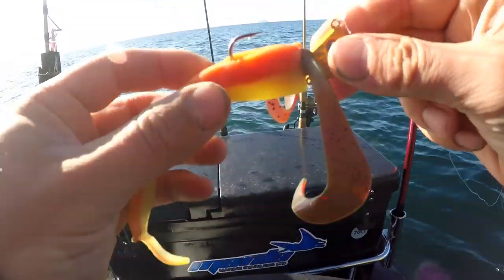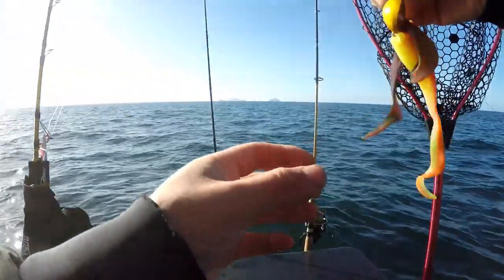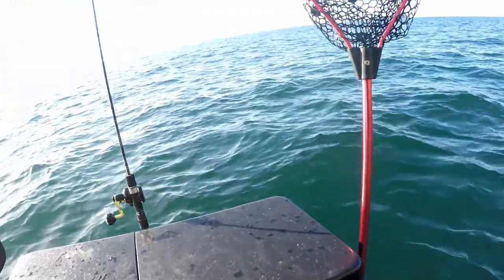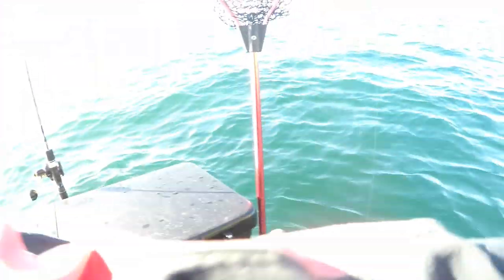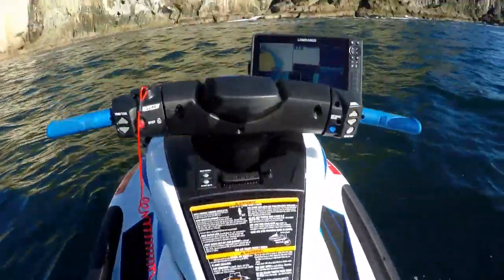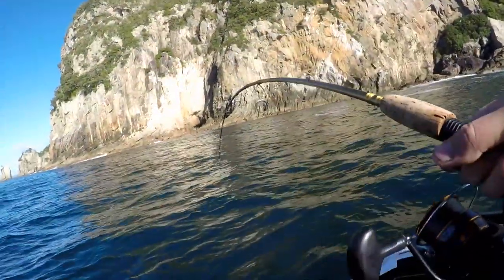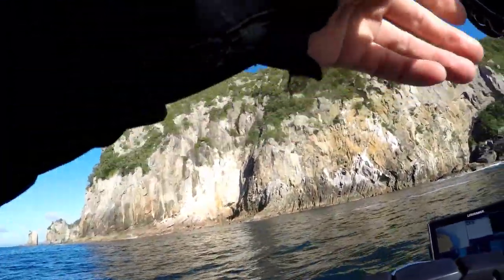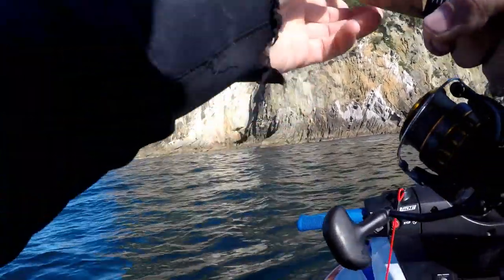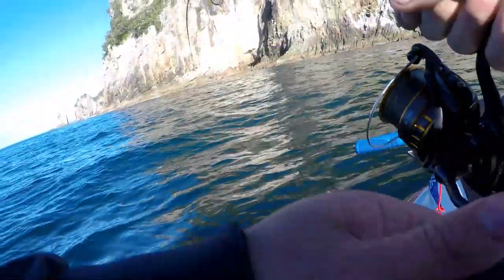So I got snagged and lost my last rig. So I've just gone to a slightly heavier jig head, slightly bigger soft bait, and trying out the water wings as well on this one. See if we can entice a bite with this. So we just cast it in a bit closer to the shore. We're still on 25 meters and feels like we've hooked a good fish. Hopefully a good snapper.